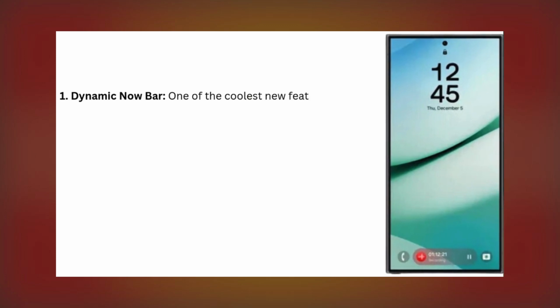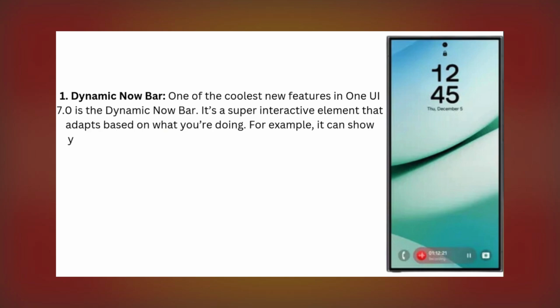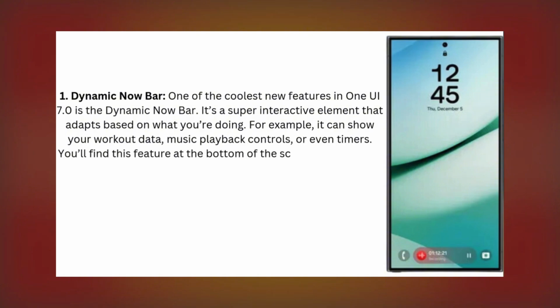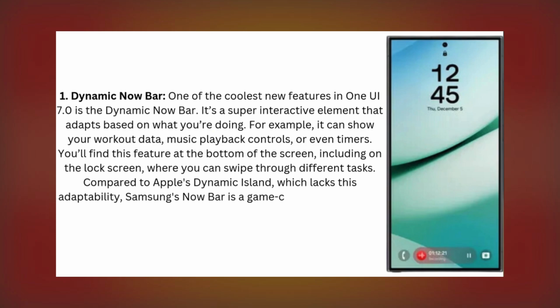1. Dynamic Now bar. One of the coolest new features in One UI 7.0 is the Dynamic Now bar. It's a super interactive element that adapts based on what you're doing. For example, it can show your work app data, music playback controls, or even timers. You'll find this feature at the bottom of the screen, including on the lock screen, where you can swipe through different tasks. Compared to Apple's Dynamic Island, which lacks this adaptability, Samsung's Now bar is a game changer, and it even works on the lock screen.